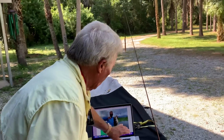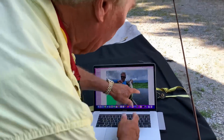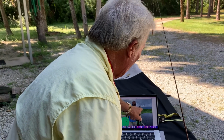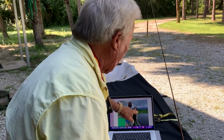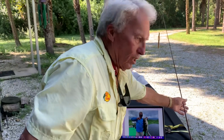There was a bunch of current. You can't see it, but the current's moving this way, going underneath those hyacinths. There's like a little canal here, and all these hyacinths are covering up the canal. So all these fish are right on the edge of that, and as you throw, I caught like 10 in a row. And I'll tell you what I caught them on.